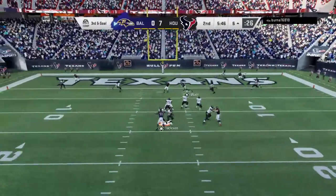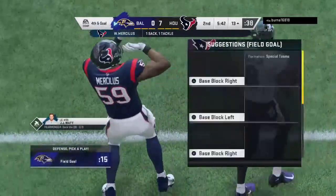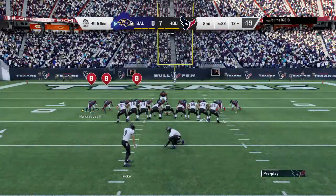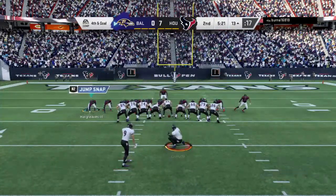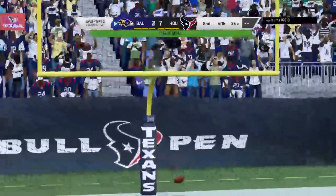Third and goal, Jackson. And he's going to go down. Sacked back at the 13-yard line. Whitney Merciless, showing no mercy, flies in for the sack. That's quite a stand there defensively. A huge sack on third down, and that's going to force them into a field goal attempt.